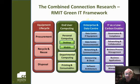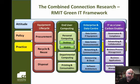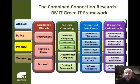Now, across these 4 pillars, we have 5 what we call actions. There's the attitude. What do you think about green IT? What's it all about? There's policy. What has your organisation done to help people understand what you're trying to do with green IT? There's practice. Policy is all right, but you've got to actually put that policy into practice. What are you actually doing? There's technology. And some people think of green IT as technology alone, such as virtualisation. But a lot of green IT is about what you do, practice and policy, that we just looked at.